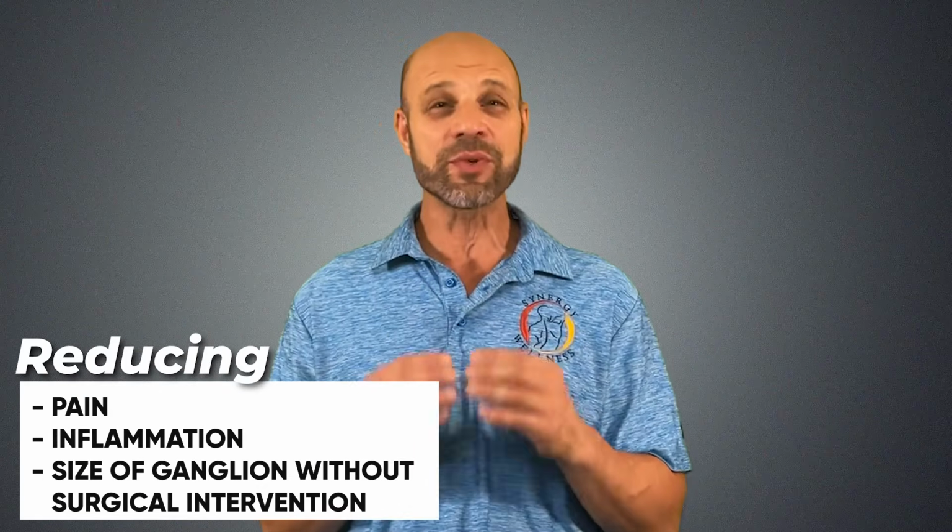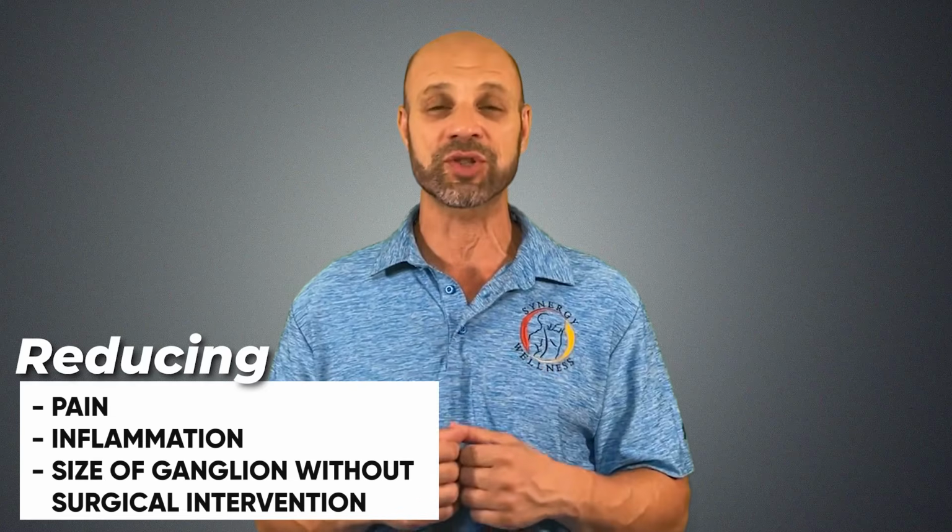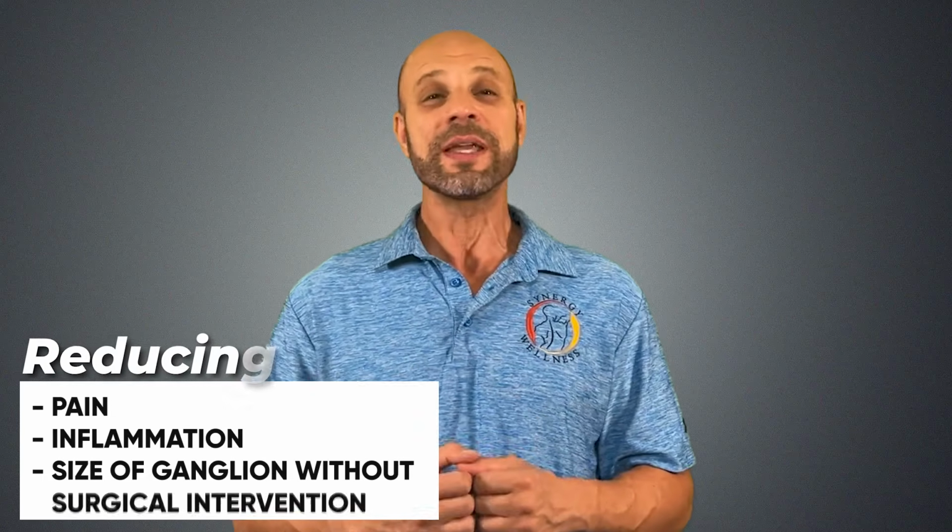A newer form of treatment is called cold laser therapy, or low level laser therapy. This laser is great. It can help reduce the pain, reduce the inflammation, and reduce the size of the ganglion without surgical intervention. And this is what I would try first. Another option is just to try a wrist brace or a wrist splint.